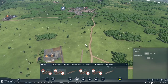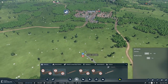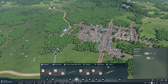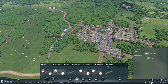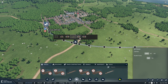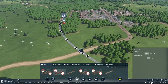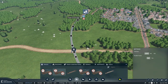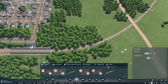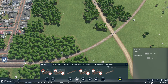Okay, so to get to Sedgefield, we need to curve sharply this way. And then sharply this way. I'm going to connect it up like this. I'm going to say two track there, because we are going to run a parallel track to it. I think this is going to very briefly be a double track section here. That is not what I wanted to do. I wanted to do this.